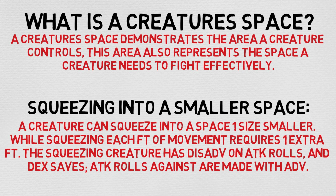Really cool stuff, and to be quite honest, it makes a lot of sense when you really think about it. It makes sense that something occupying a space that isn't conducive to either its size or its fighting habits would be quite a bit worse in terms of combat effectiveness. Let's take a look at the full size breakdown. Really cool stuff. So, starting off with tiny.